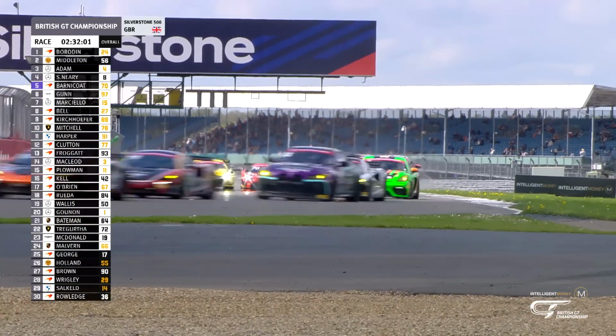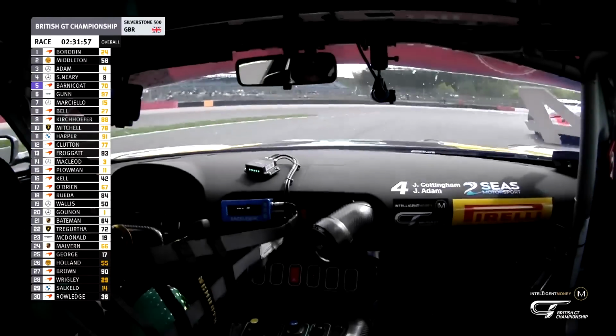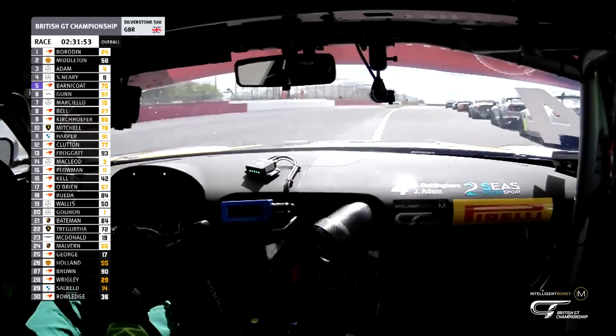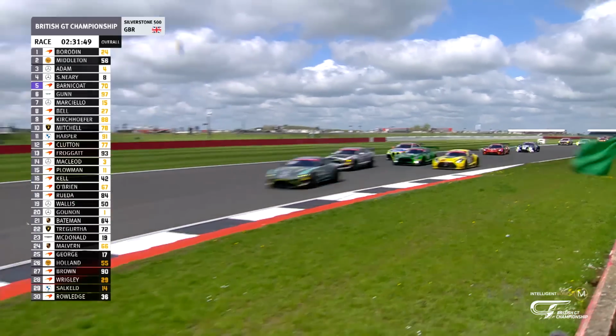It's all quite strung up at the moment, up to the pit wall, nearly down the inside of Adam. Where's that going to go? Yeah, here we are on board with Johnny Adam. He's been forced out off the edge of the track because Sam Neary, I think, has gone through, but look at the sea of GT4 traffic ahead. This has got disaster written all over it.